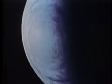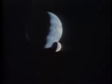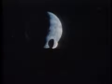This would put it intermediate between the gaseous planets like Uranus and Neptune and the terrestrial planets that we have in the inner part of the solar system. So if this planet turns out to be in a 3,600-year orbit, then its mass will be correspondingly larger.